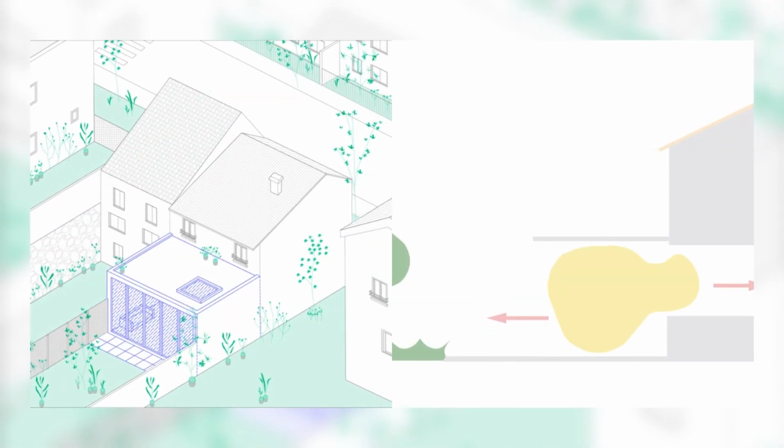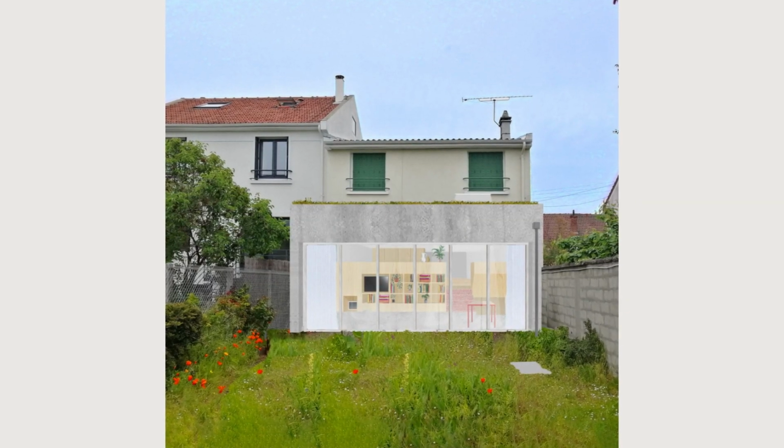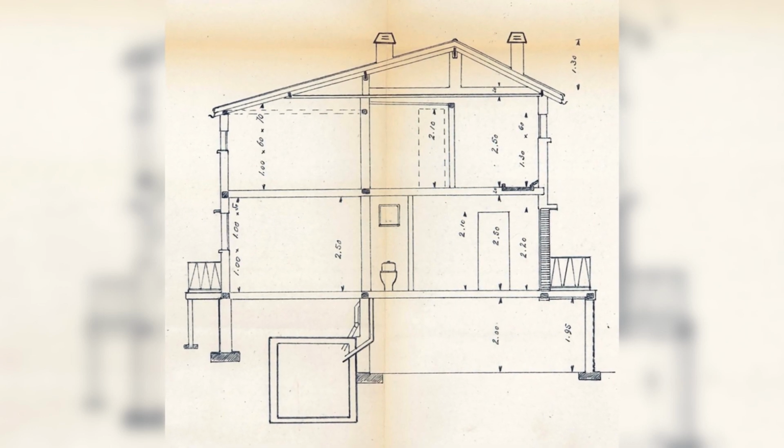This room, with no specific function but one of offering freedom of life, becomes an inside-outside space, with a strong connection both to the garden and the house.